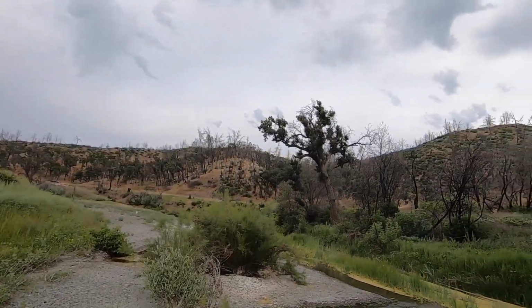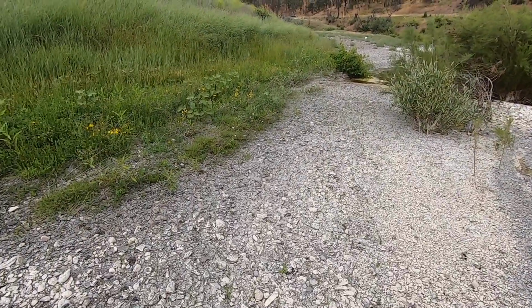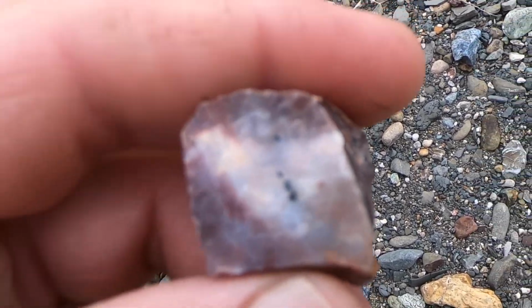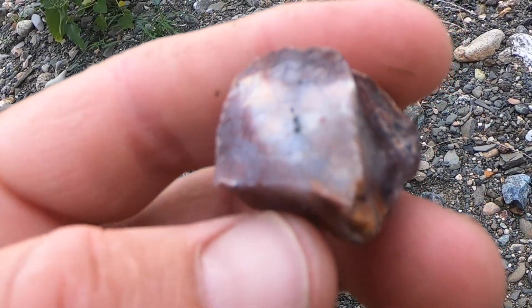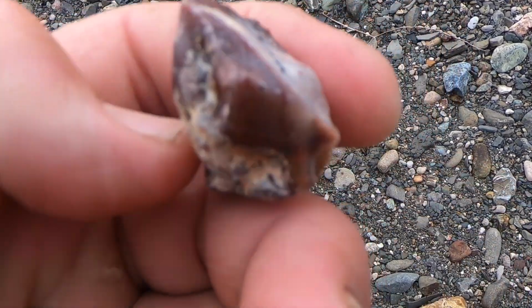Okay, I got a heavy bucket to carry back. Didn't bring the wheelie bob. Nope, I lied again. Here's a little milky piece of agate. Goodness.